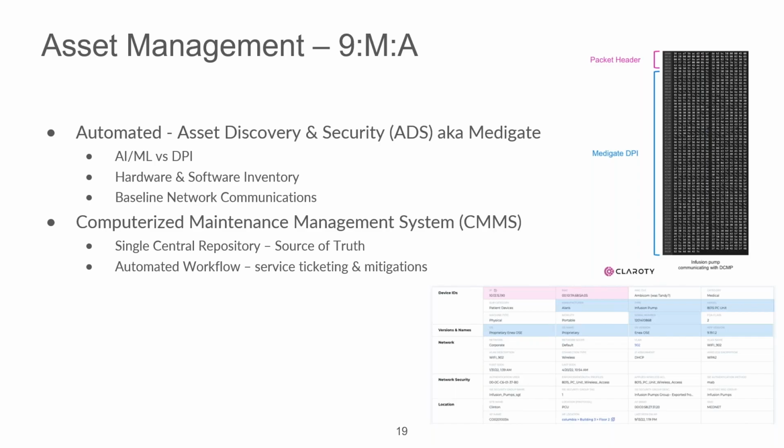Different companies do it different ways. The reason we're best in class 3 years in a row is because we don't use just AI and machine learning, which is great for ChatGPT or computer-assisted coding, which was pretty cool back in the day. We use something called deep packet inspection, which means we don't just look at the header information and say, this network traffic is comparable to that network traffic, and therefore a couple of data points are the same, so I'm going to say these 2 devices are the same. That's a logical guess, but it's a guess.